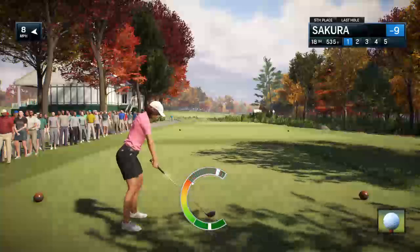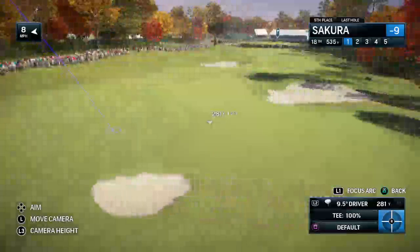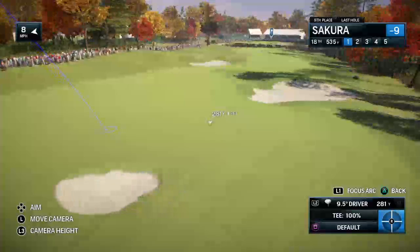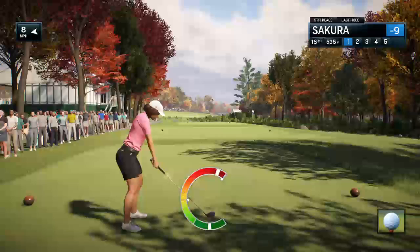Frank, the 18th here at TPC Boston, for whatever reason, generates quite a bit of buzz, doesn't it? It does. The longer hitters, obviously, lick their chops. They're having a chance to make this green in 2. But if you find one of the fairway bunkers, the addition of that pot bunker for the layup just makes that decision that much more difficult.